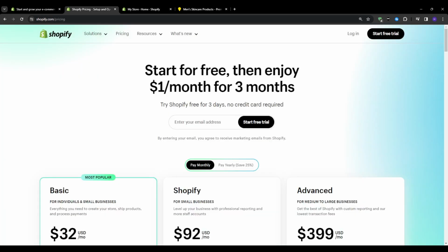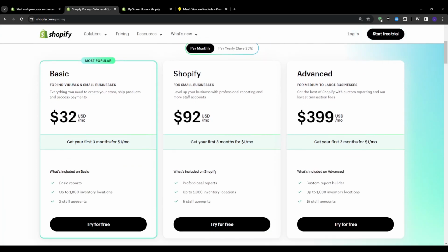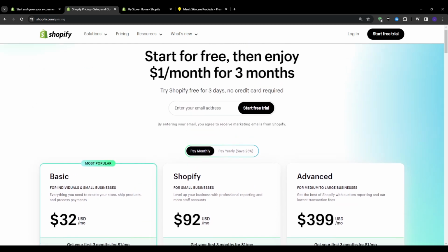Once you've created an account with Shopify, you will be granted a 3-day free trial. And then after that, we will have to buy one of the Shopify plans right here.